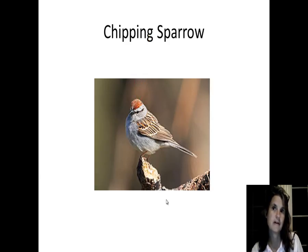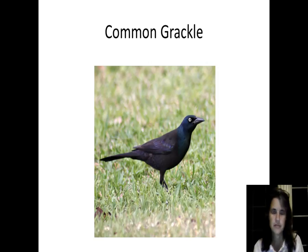The chipping sparrow sounds rather like an insect when it sings. It's almost like a grasshoppery type or cricket type sound. It's not bird-like typically. So listen for that one on your CD.